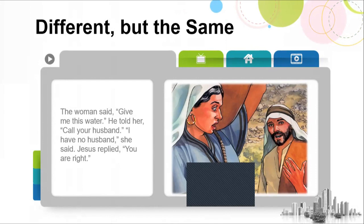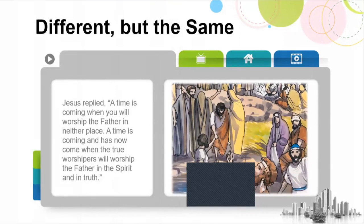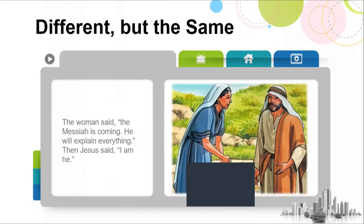And Jesus replied, "You are right." She replied, "You are a prophet. Our ancestors worshipped on this mountain. You Jews say that we must worship in Jerusalem." Jesus replied, "A time is coming when you will worship the Father in neither place. A time is coming and has now come, when the true worshipers will worship the Father in the Spirit and in truth." The woman said, "The Messiah is coming. He will explain everything." Then Jesus said, "I am he."